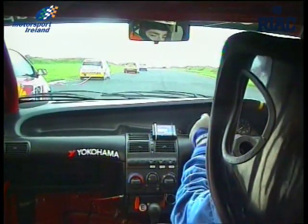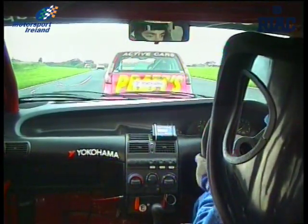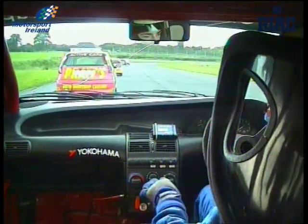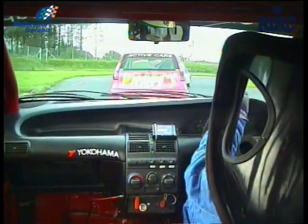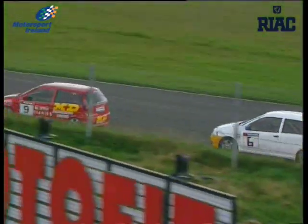He's having again a look up the inside. Will he have the legs? But you can see this is another young man. Very young indeed, drives in the Italian Saloons and the Unos, which we'll see in one of our later programmes. On the brakes here, flicks it in, just touches the curb. Gordon Kellett on board in front of him with the other onboard camera, the red car there, that's Owen Murray.